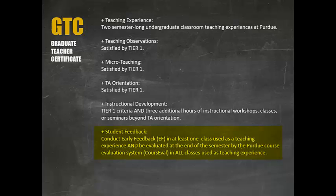Both of your classes need to use Course Eval to provide end-of-semester feedback to you as instructor of record. The criteria also include a written, reflective essay on the feedback, as well as on the observations and microteaching.